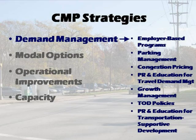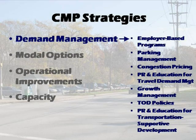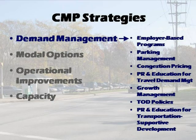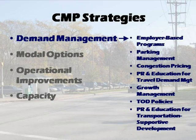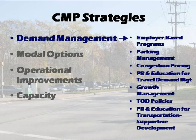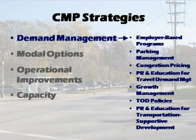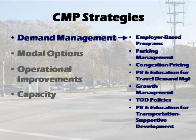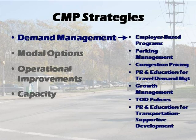As you can see, these aren't all strategies that can be implemented by a metropolitan planning organization like SPC, or even a state department of transportation. The idea behind the CMP is to integrate both public and private efforts at the local, state, and regional levels in order to get everyone pulling in the same direction with regard to congestion management.